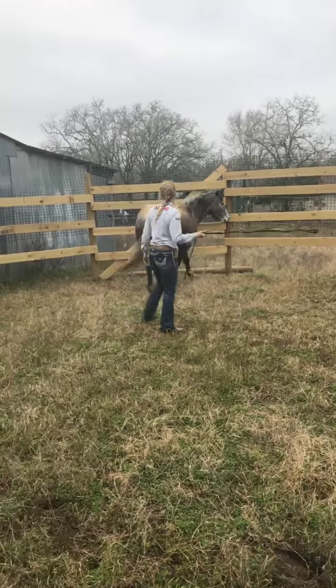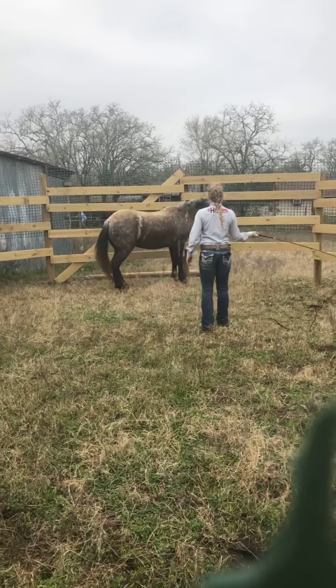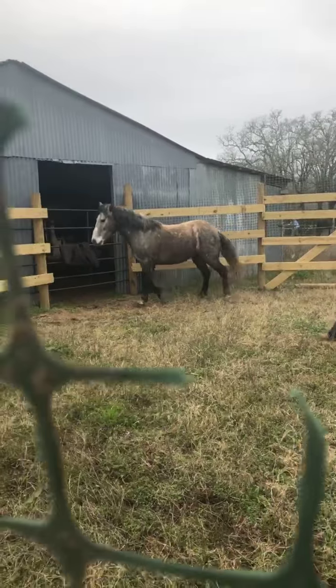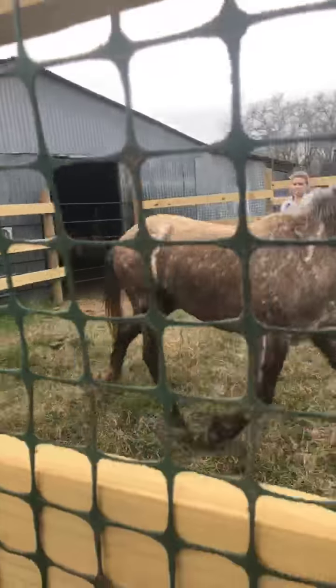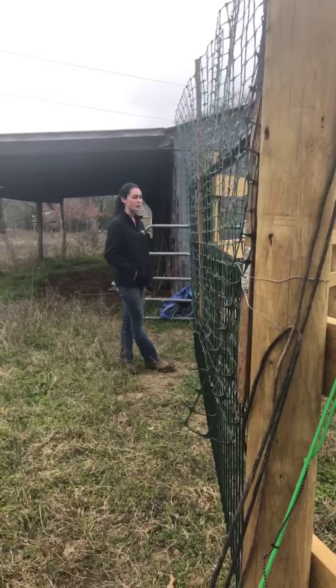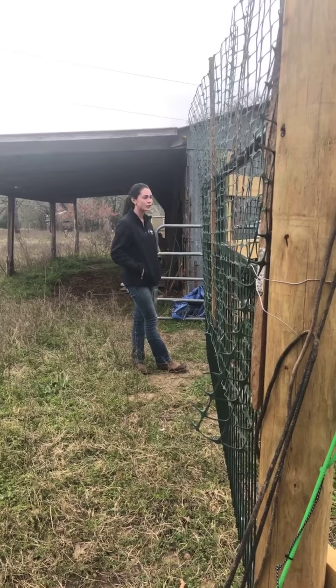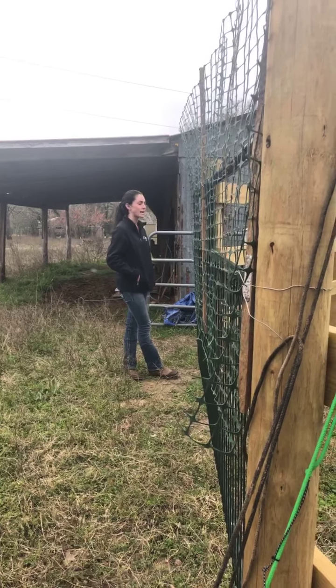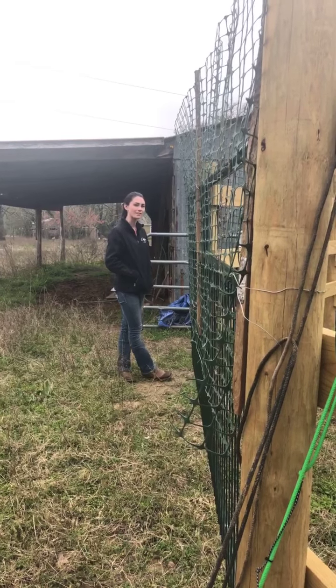What made you choose this Mustang? She's pretty. No, I liked in the video how she was very calm while she was walking around, and she was looking at everything before she spooked at it, so she was giving it the time of day to acknowledge what it was.